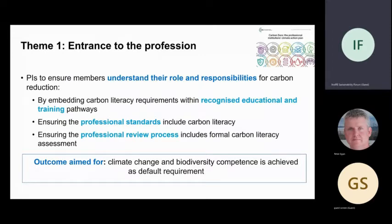So most of you have gone through a professional review interview or assessment at some point in your time. Those professional reviewers might not have the competence to assess sustainability. So we have an issue that we need to upskill those people as well, and as well as the people positioned on accreditation criteria, accreditation visits to universities and so on. So that's what we're aiming to do with entrance to the profession.